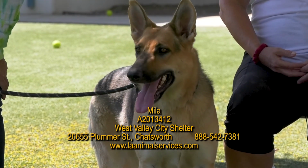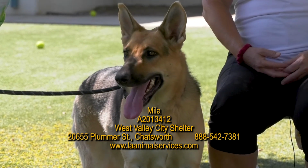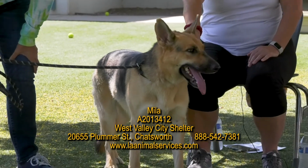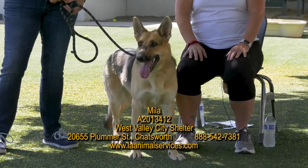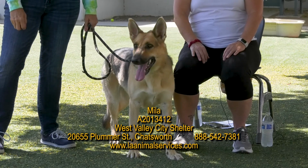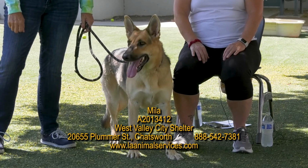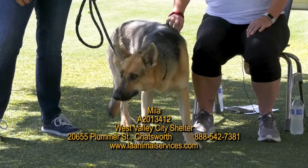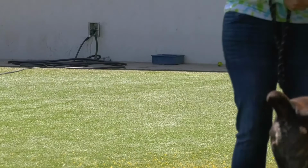But look at how regal and noble she looks. Let me give the A number. For people who are going to be calling about her, you need to have an A number for the shelter information. It's A201-3412. And I'd like to add that she came out here very calmly, for a 1.5-year-old dog. So calm.